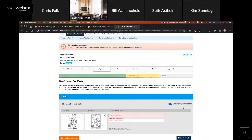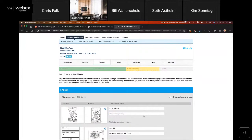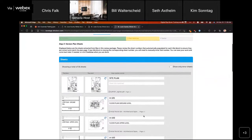Now, for me to be able to go ahead and get past this step, I need to review all the sheets for accuracy, make sure they're labeled correctly. If there's any missing a sheet number, I can provide the correct sheet number for that page. And optionally, I can provide a title for that page. Once I've corrected any that were tagged in error, I can either toggle off this filter that said show only error sheets, or I can click the show all sheets button at the lower right. I'm going to have to do one or the other if I want to go ahead and continue.